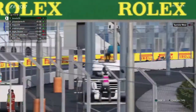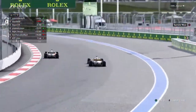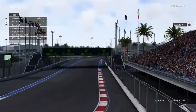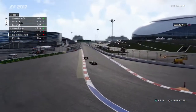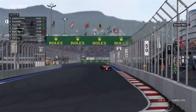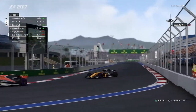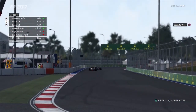Ballier! Beast! Move through turn 2. Caught Tyler Merkel off guard. Ballier with the better line through turn 3, the long sweeping left-hander. And now Tyler Merkel's got to be on the aggressive. He wants to keep this lead or stay in the battle for the race lead here. Maybe the most aggressive move we're going to see in a long time.